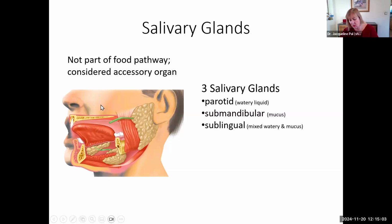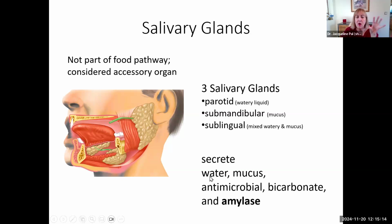Okay. And so what the three salivary glands do is they secrete saliva. And so there's a lot of really cool stuff in saliva. Okay. So it's mostly water, yes, but if you've ever felt your saliva, you know it's slimy, so it contains mucus. But that is not just slime and water. There's antimicrobial substances in there.